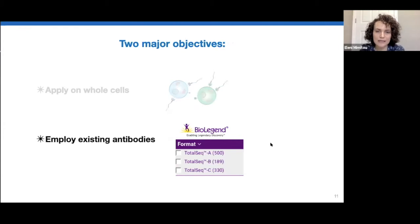Now, instead of making a new class of antibody conjugates, we wanted to find a way to employ the already available, optimized and extensive repertoire that BioLegend has produced in their TotalSeq series. As you can see, there are currently more than 1,000 antibodies available. These are tailored for single-cell RNA-seq platforms.